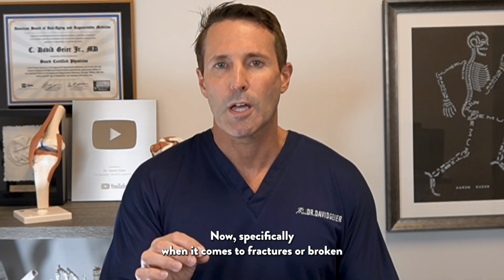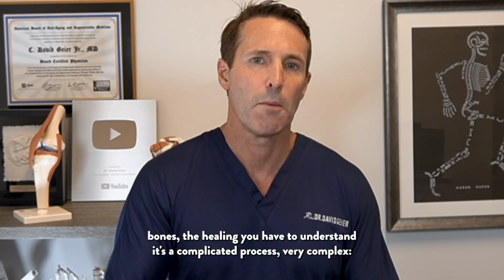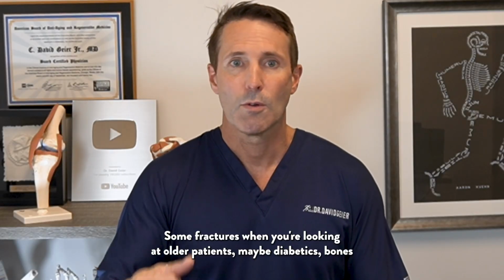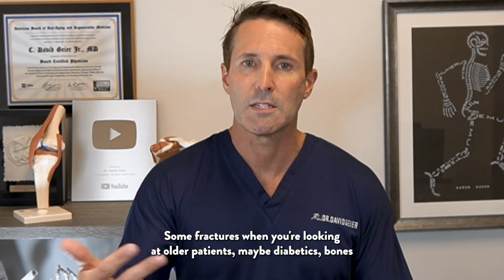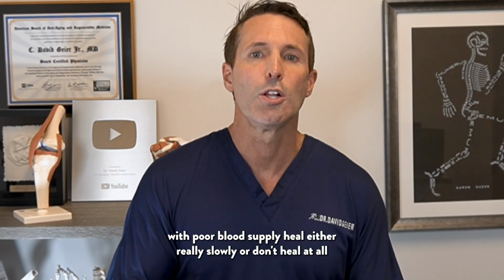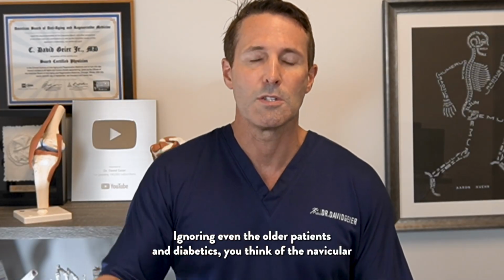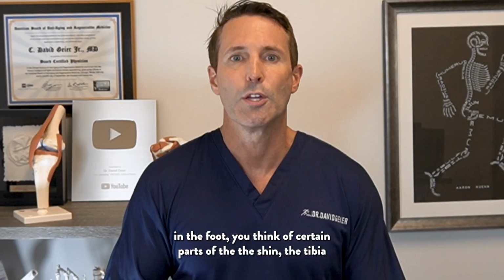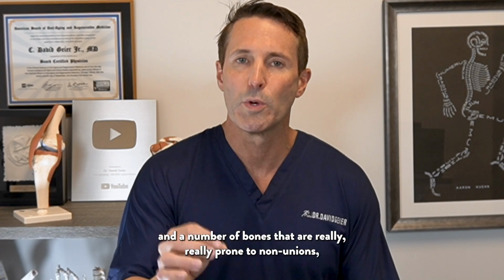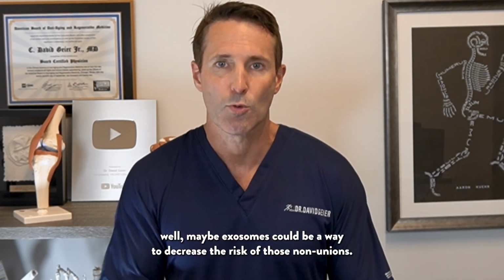Now, specifically when it comes to fractures or broken bones, you have to understand that healing is a very complex process: inflammation, then bone formation, then bone remodeling. Some fractures, in older patients, maybe diabetics, in bones with poor blood supply, heal either really slowly or don't heal at all, leading to delayed unions or even non-unions. Even setting aside older patients and diabetics, you think of the navicular in the foot, certain parts of the shin, the tibia, and a number of bones that are really prone to non-unions. Well, maybe exosomes could be a way to decrease the risk of those non-unions.